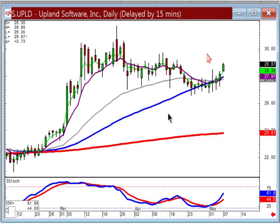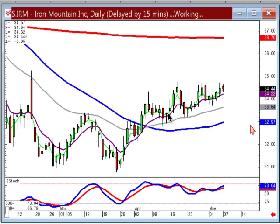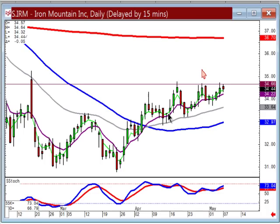Cliffs, get ready to buy this one on positive trading. Your Doji sandwich breakout. And Iron Mountain, slow. You need to get through this level. So if this opened lower tomorrow, you can stay with it as long as it stays above the T line. But it's going to get more strength once it breaks through that resistance level.